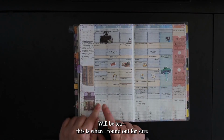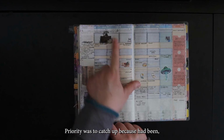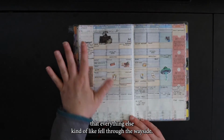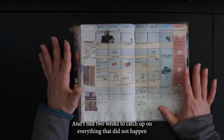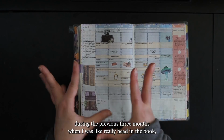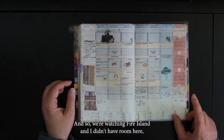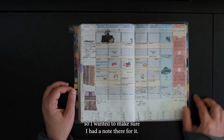This is when I found out for sure that I will be teaching for Andrew Scrivani. Priority was to catch up, because I was so buried in copy edits that everything else fell through the wayside, and I had 2 weeks to catch up on everything that did not happen during the previous 3 months when I was really heading to book before I went on holidays at the end of the month. And so started watching Fire Island, and I didn't have room here, so I wanted to make sure I had a note there for it.